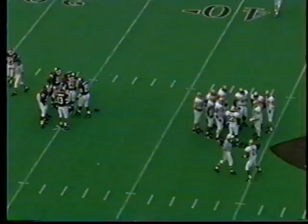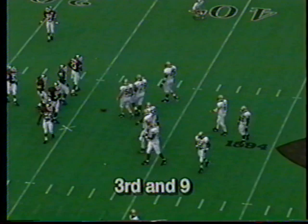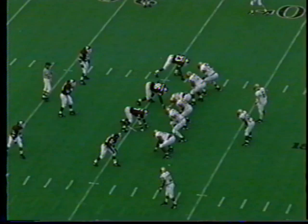Most points the Aggies have scored against Baylor since the 1941 game. We said again they won it by A&M, 48 to nothing. They score 41 so far here today. A little interception return would be nice. Add a little icing to the cake.